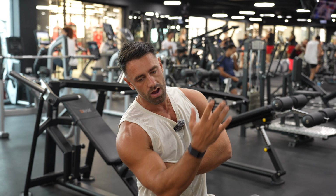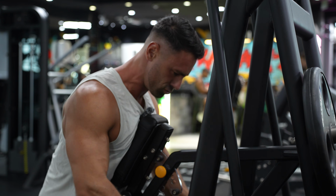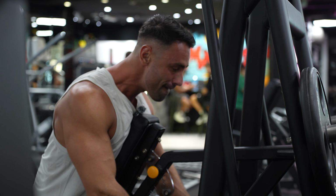Again, I just haven't got the time or the patience to be spending 40 minutes on single arm pull downs. So in and out, 3 sets there, 3 sets here. I can maintain the muscle I've got. Don't mistake it for magic. We've been shooting in the gym. This is target and practice.